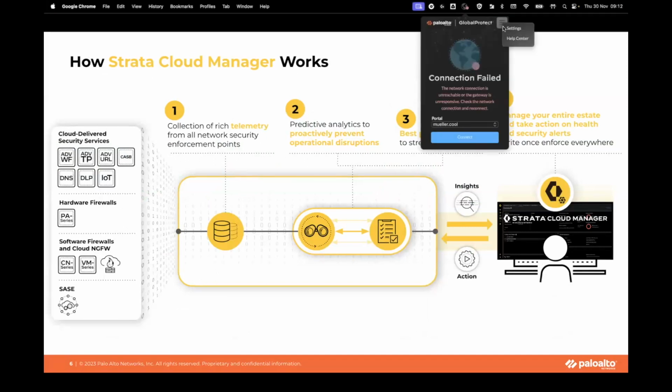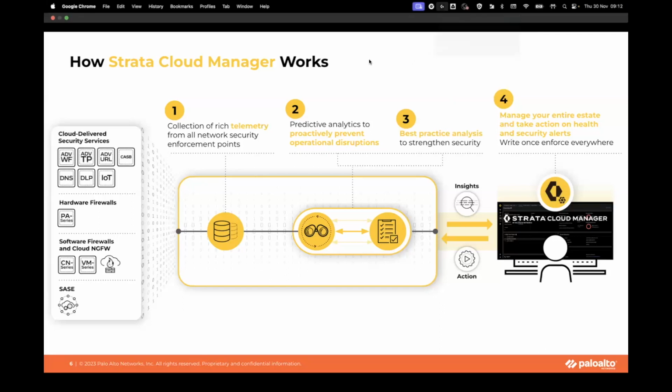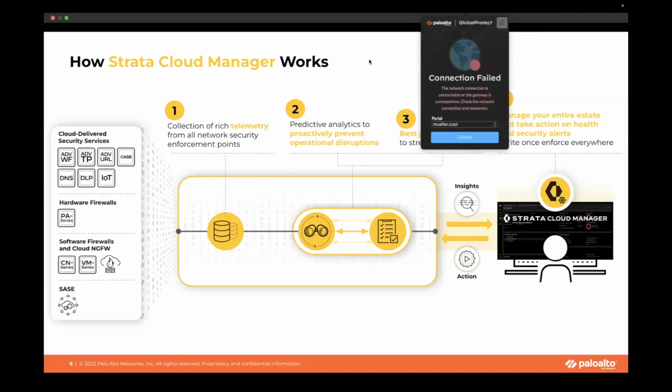And I'm sorry if you always see my GlobalProtect appearing. This is to my home network that is currently down, so it should not alert me all the time about it. Maybe I can drag it out.